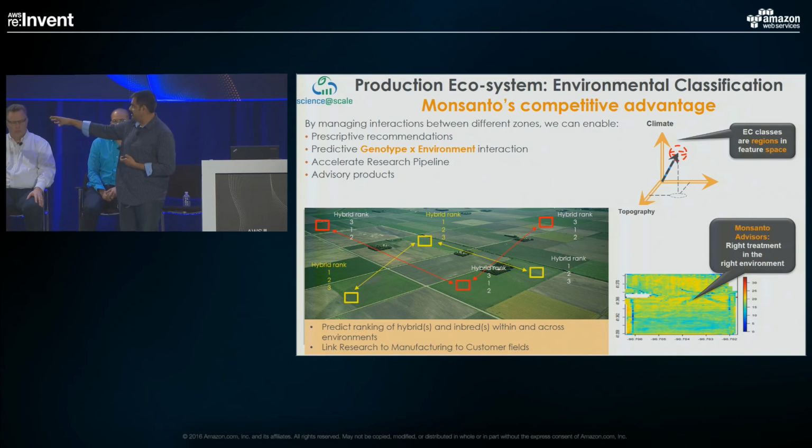And that's the bottom picture there, where you can see those little squares. That's the hybrid and ranking that hybrid based on the environmental factors. And be able to provide an advisor mechanism so that we can understand as a whole, as a company, what things we can advise, what things we can predict and prescribe to our farmers.